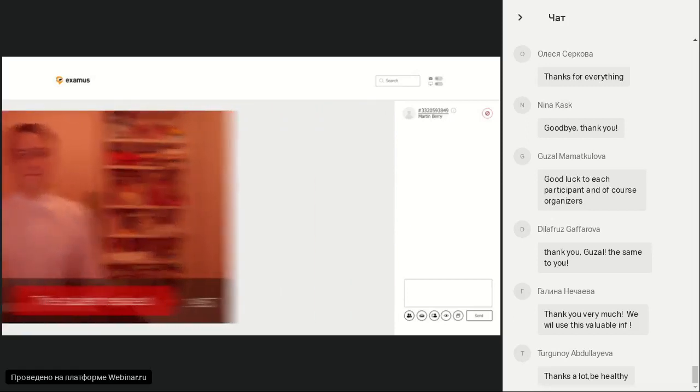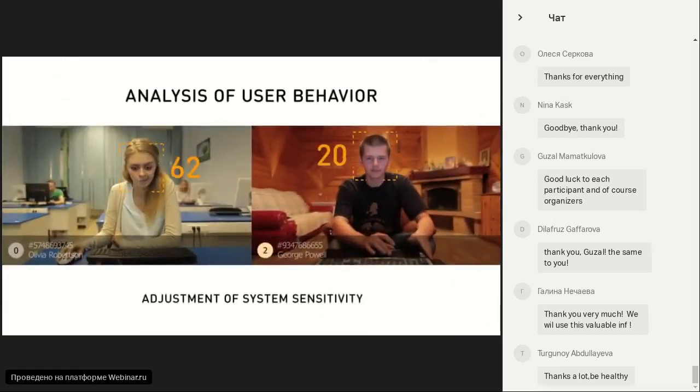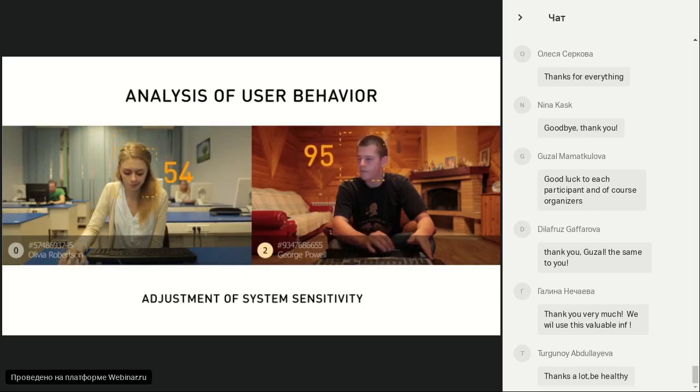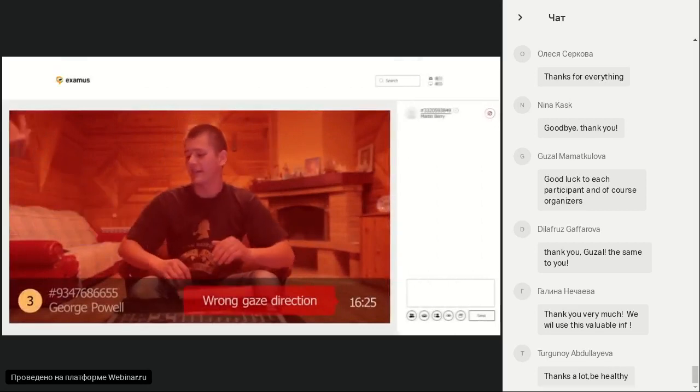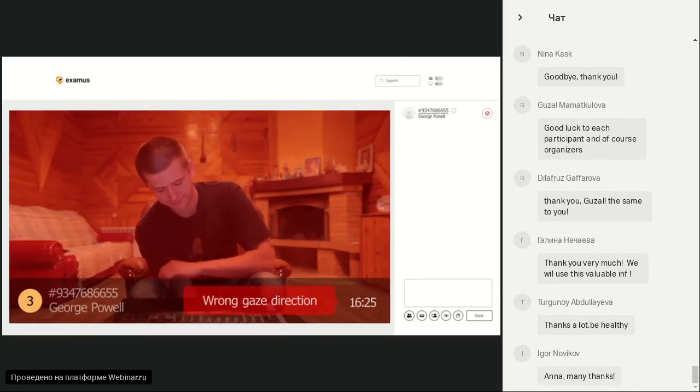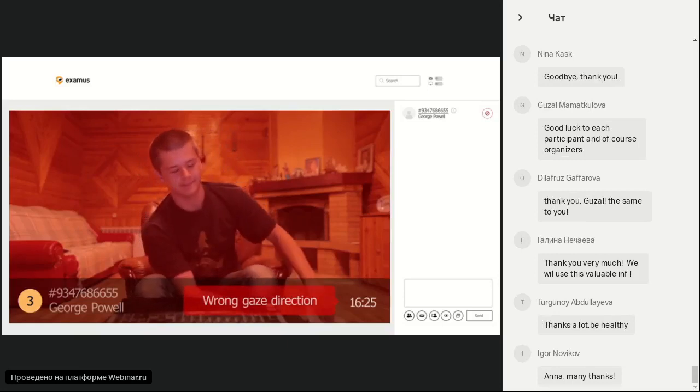The behavioral analysis algorithms mean the system can be easily adapted to work with different people. The user's standard behavior is assessed by the system over time and taken into account. The more records of a student's behavior that are recorded in the Examus database, the more accurately their behavior can be predicted and understood. Did the student look because they were distracted, or to secretly glance at a crib sheet?